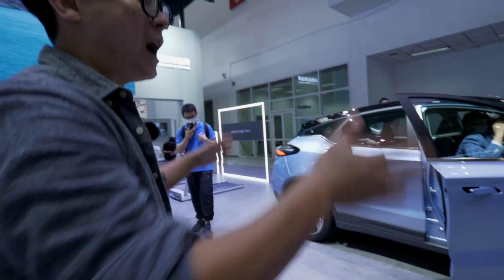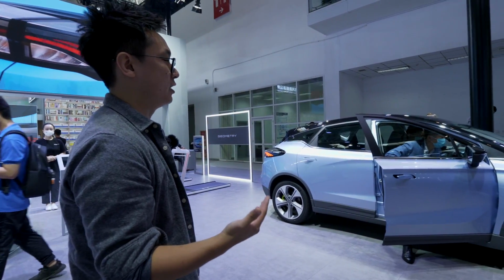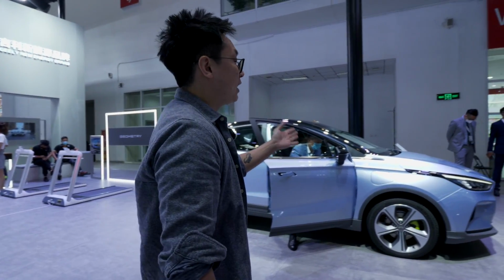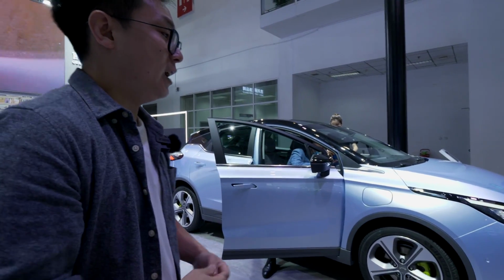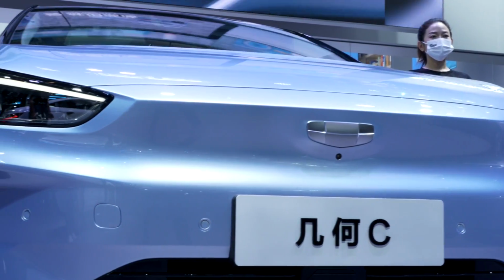So from the outside, you can see this car just looks bold and sharp, isn't it? The color is bold. The front to me, it just looks like a concept car directly to be put into the production. And the designers have played with the front light as well. They call it the sword of light.